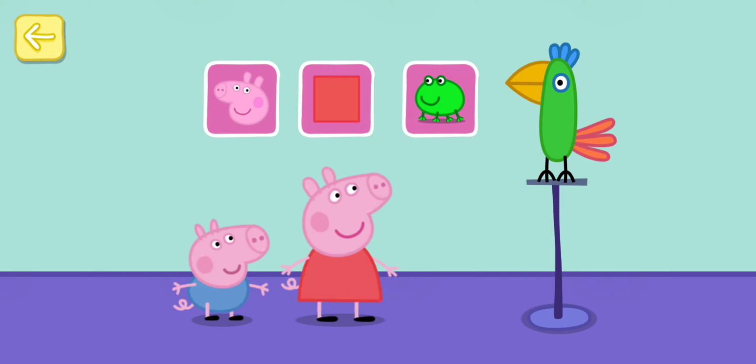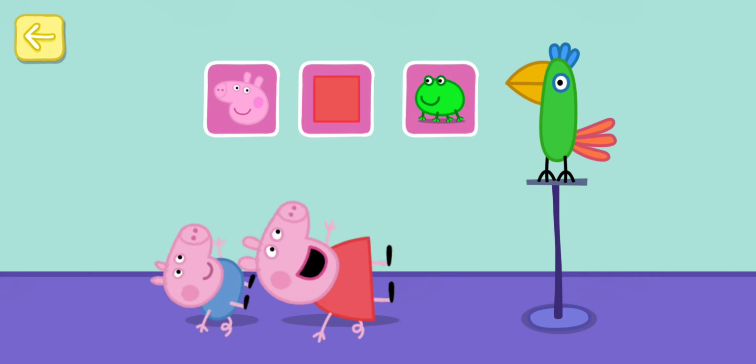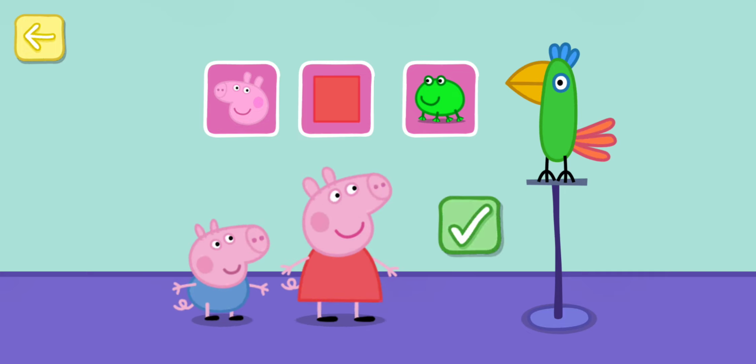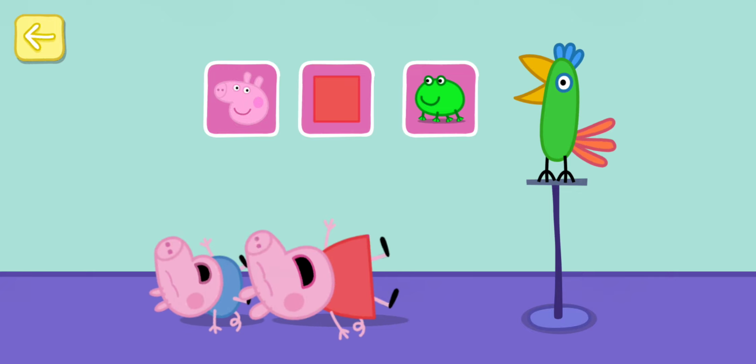Peppa Pig is red. Frog. Try another one.